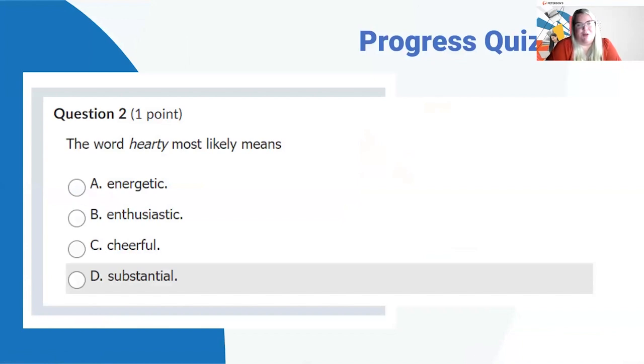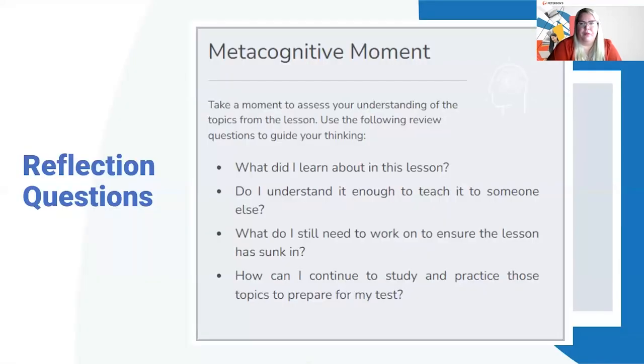Progress quizzes, as you might expect, they're pretty simple questions, but it is important because, again, you don't necessarily want to wait till the very end of your study to get through any of that information. You want sort of immediate feedback, and that's what progress quizzes can do for learners.